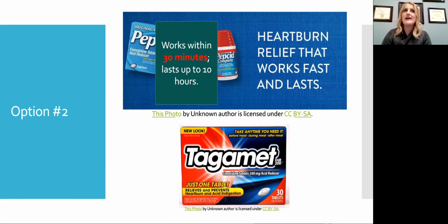So let's say you're going to be eating a meal that might not sit well with you. For some people, it's that spicy Mexican food, so good, but might not sit well. So just take it at the beginning of the meal.